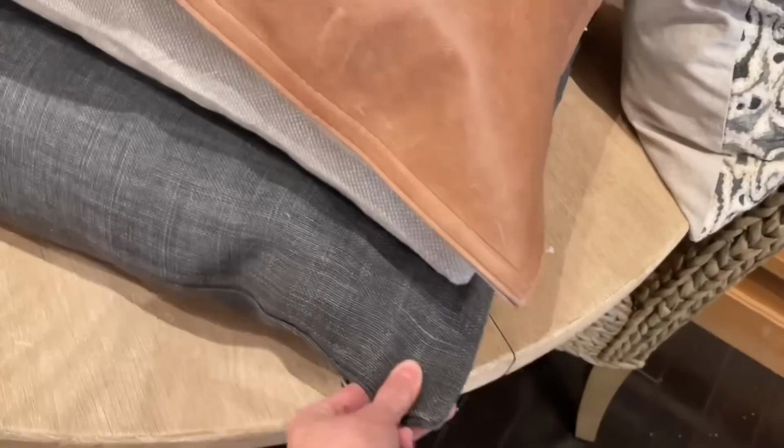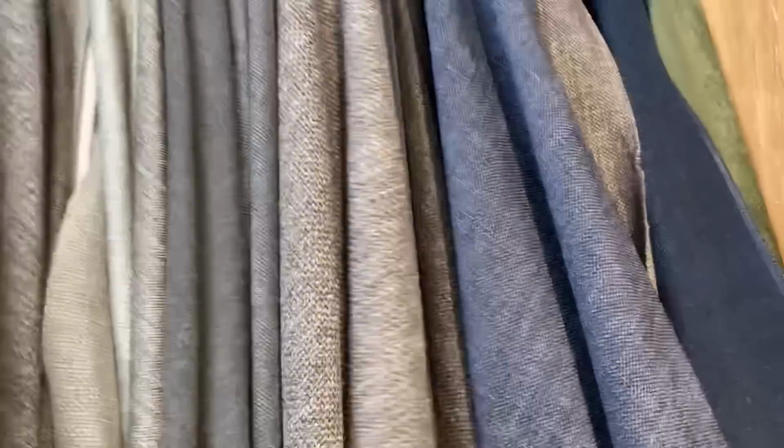So here they have the fabrics. And they do have a couple navy blue. This is more like a denim, right? It looks like denim. But they do have this. I think this is too dark. This is exactly the couch, the fabric that I have.